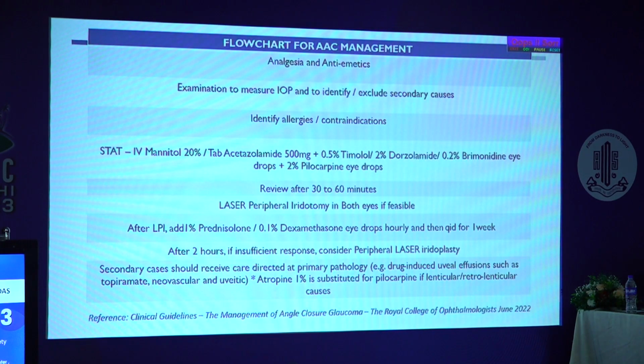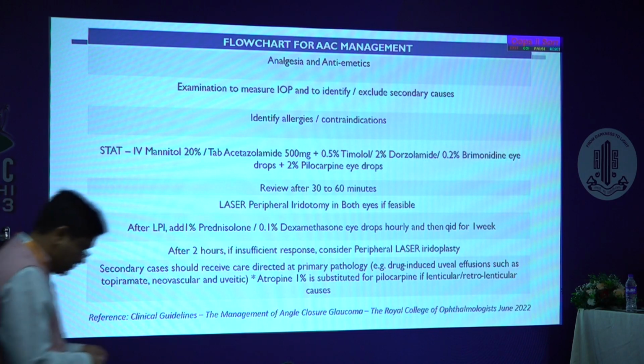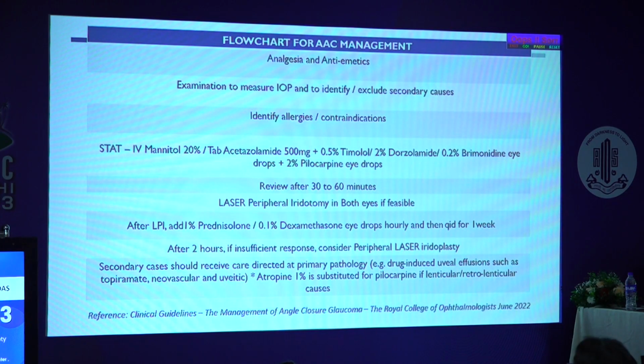So here is a quick reference flow chart for the management of acute angle closure glaucoma. It's a stepwise approach. We start off with analgesia and antiemetics. Then we examine to measure the IOP and identify or exclude secondary causes. Then we identify allergies and contraindications because we are going to use drugs to lower the intraocular pressure. So we need to know the renal status of the patient, whether there's any congestive heart failure, any coronary artery disease. And while you're at it, also quickly ask for drug history of, say, topiramate or escitalopram.